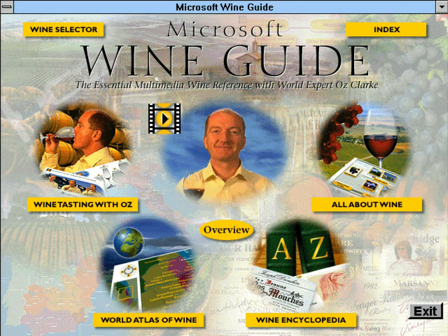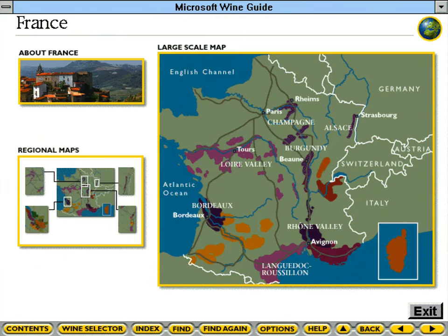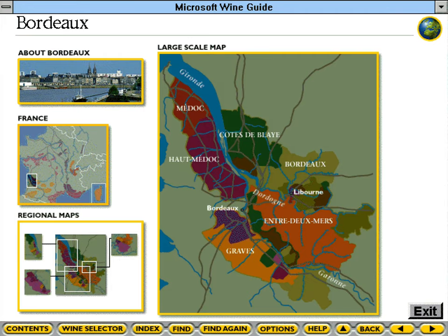Microsoft Wine Guide is your essential multimedia guide to wines. Hosted by internationally renowned wine critic Oz Clark, this entertaining and informative guide covers nearly 6,000 individual wines. Discover where and how wine is made with nearly 60 interactive scrolling maps, detailed information on the geography of the growing regions and important producers.